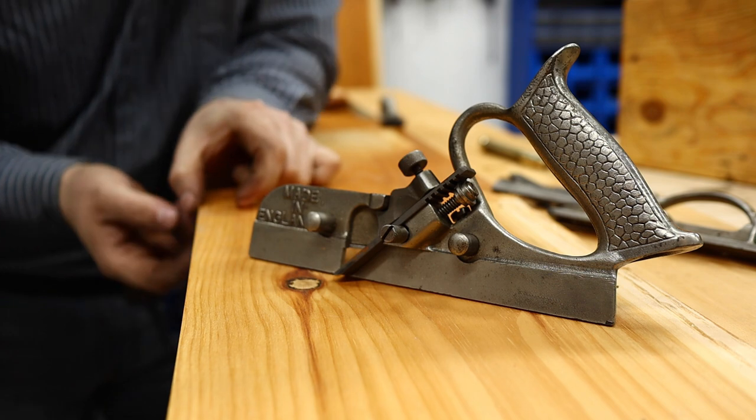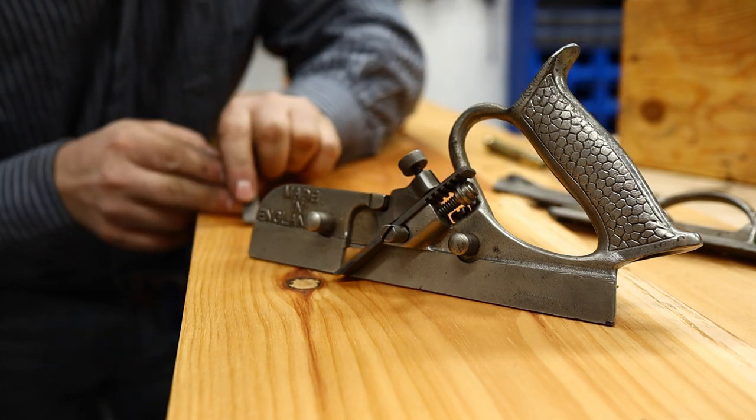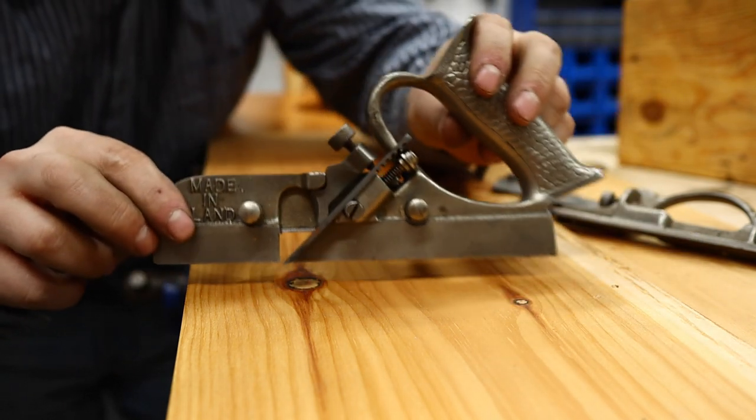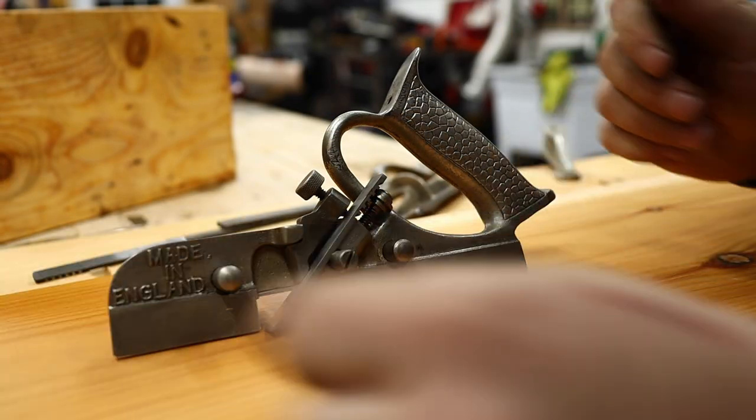So we have to judge the depth of frame we want, and then choose a cutter to mill a groove in here. And this is a very exciting job, a job that's perfect for a plough plane like this. Okay, I've chosen this cutter. Let's get the plane set up.